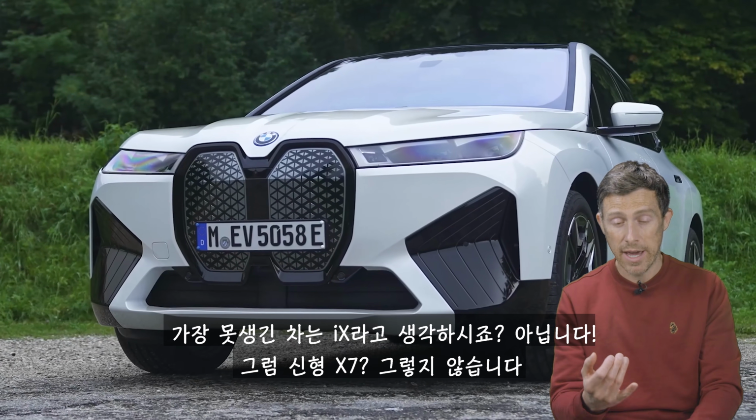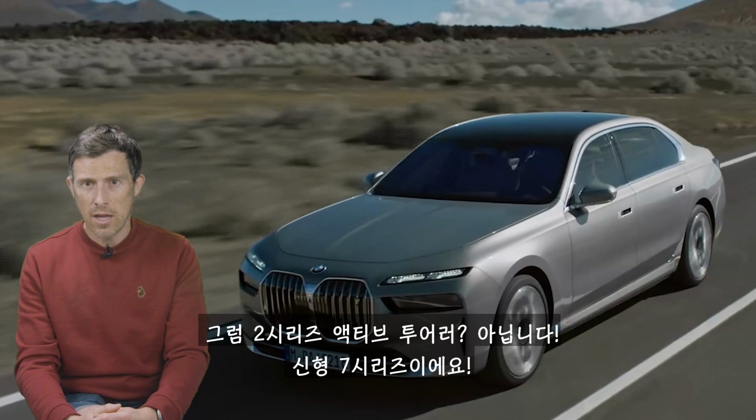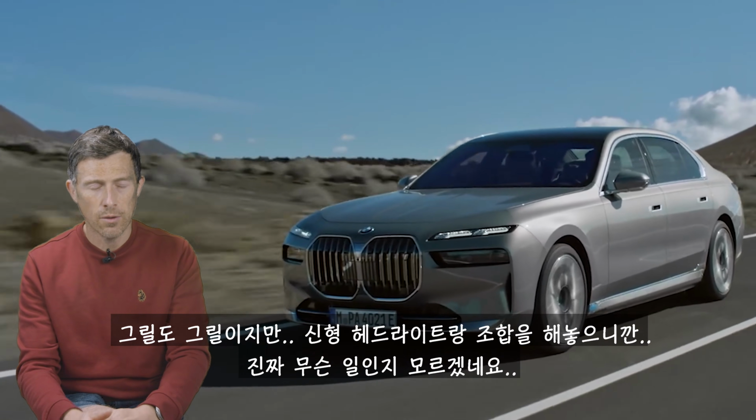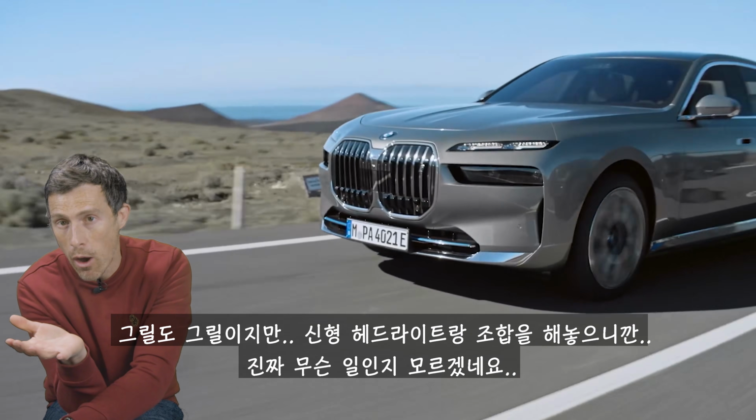The ugliest car could be the iX, it's not. It could be the new X7, it's not. It could be the 2 Series Active Tourer, it's not. It's the all-new 7 Series, with the grille combined with those new headlights. What the hell is going on?